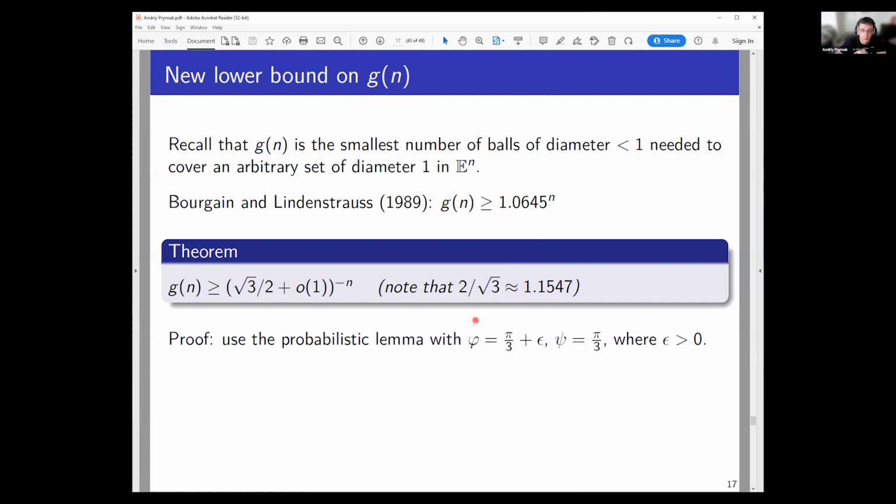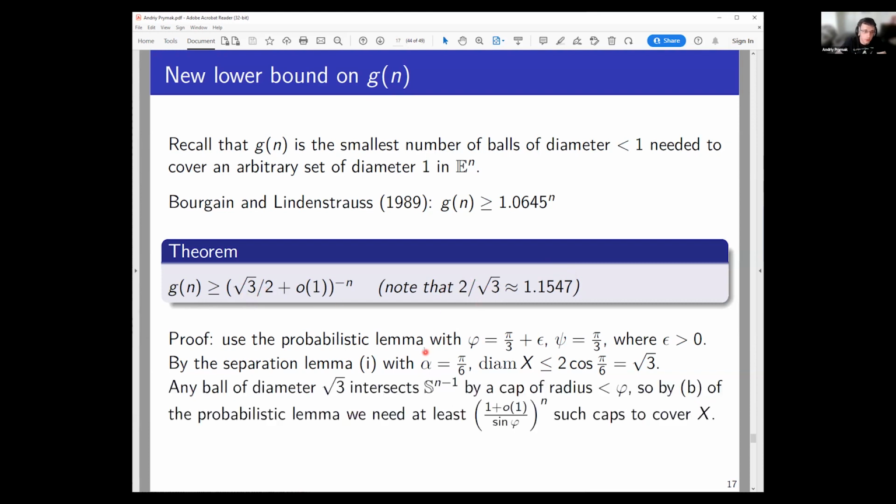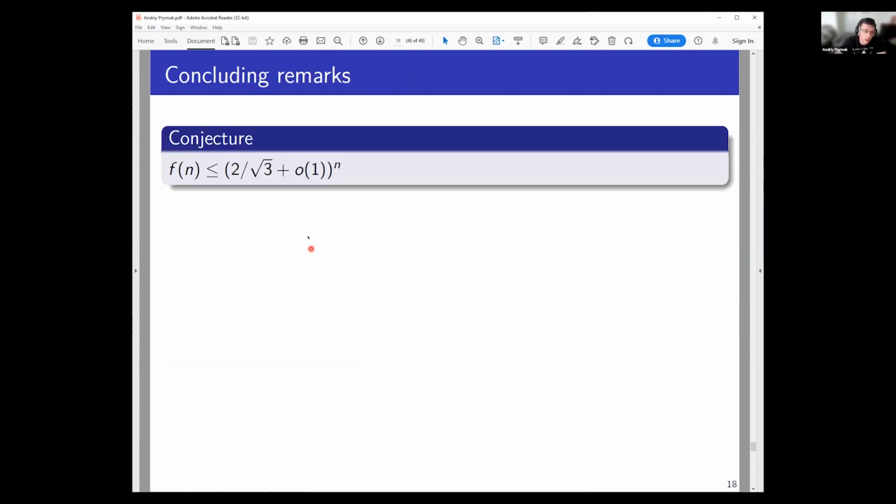You just use the probabilistic lemma and the separation lemma part I, which I didn't discuss, but it's very short. It's essentially a two-line proof from these ingredients that we have, and we get a better value. I could even say that perhaps this value of the exponent is sharp. So the conjecture that I want to state is that the Borsuk number should be bounded from above by 2 over root 3 to the power n.